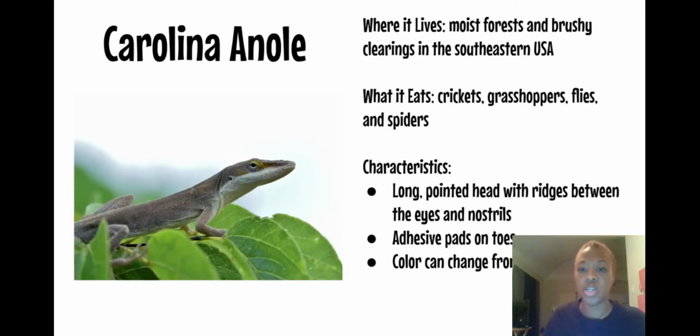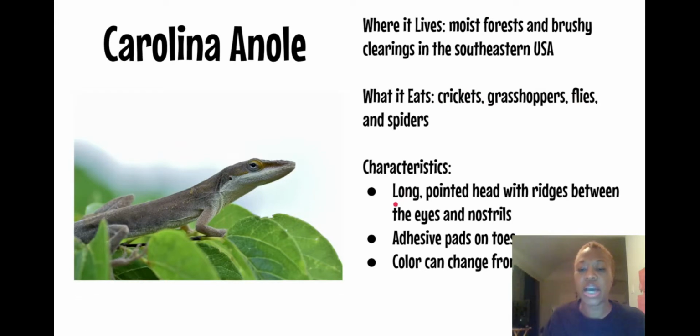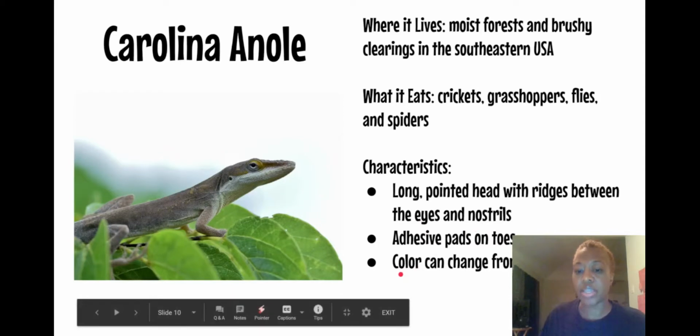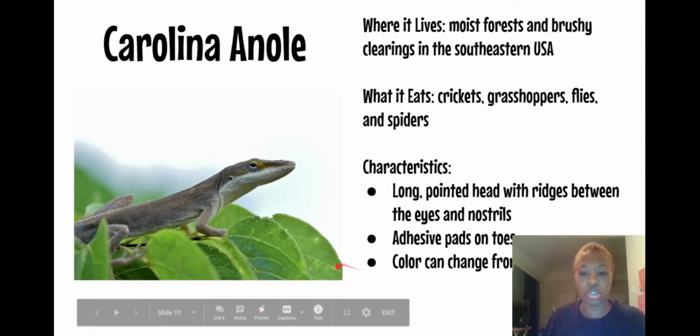The Carolina anole eats crickets, grasshoppers, flies, and spiders. Has a long pointed head with ridges between the eyes and nostrils. That gets pronounced if they feel stressed in times like fighting. It has adhesive pads on their toes so that they can move on different trees and leaves. And the color can change from brown to green, so that camouflage helps protect it from potential dangers.